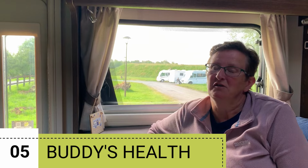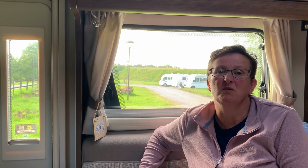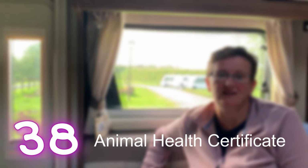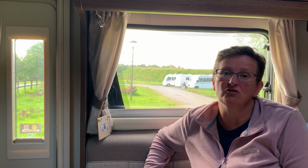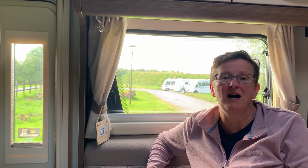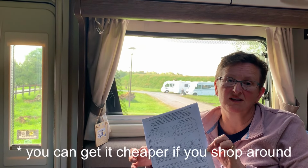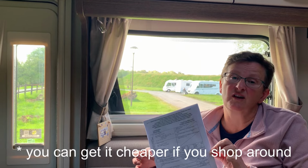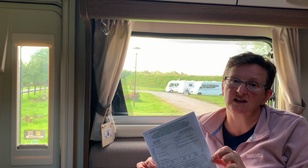To get Buddy into Europe, we needed to get an animal health certificate from the vet. And that was within 10 days of us travelling to France. The vet needed to know which country we were going to, because each country has its form completed in a different language. So this is our animal health certificate that cost us £180. And it just proved to the French that Buddy is microchipped and has had his rabies vaccination.